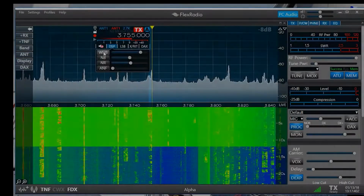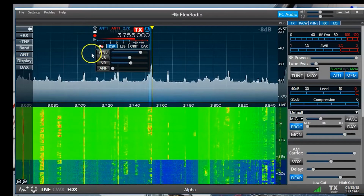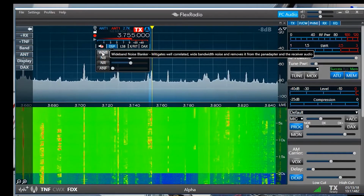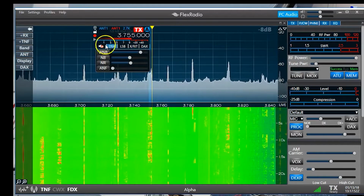And the wide noise blanker has the ability to take very rhythmic noise and totally make it go away, and you gain about 20 or 30 dB of signal to noise ratio. The wide noise blanker looks at a very broad range of spectrum and then does what it can to invert and remove itself, and essentially we get to hear things. I'll turn the audio on and you can hear what we're listening to.